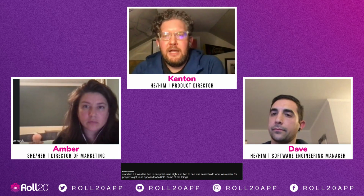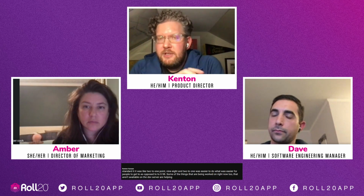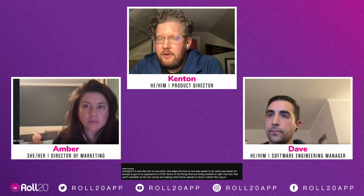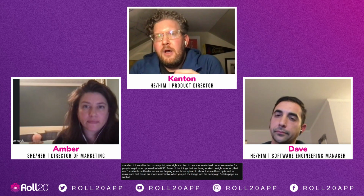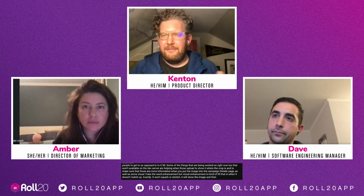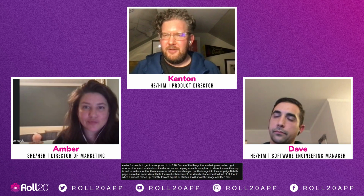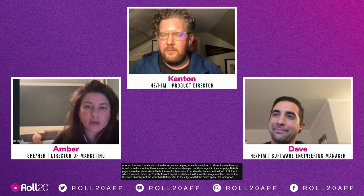Some of the things that are being worked on right now that aren't available on the dev server are helping, when there's an upload, to show where the crop is and to make sure those are more informative when you put the image into the campaign details page, as well as some visual enhancement to fill that in. When it doesn't match up exactly, it won't squish or stretch, it will show the image and then fade out to the edge and fill the entire space. It'll look good is what I'm promising.